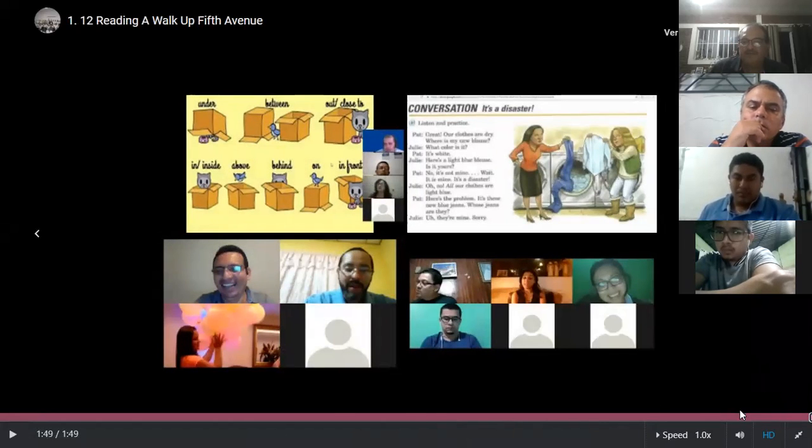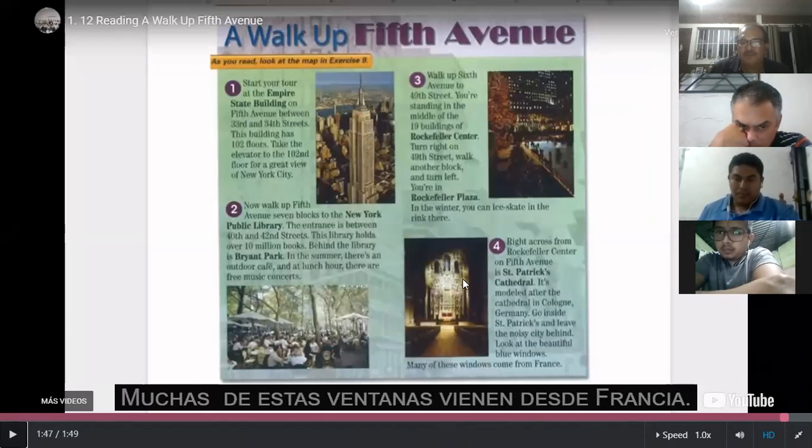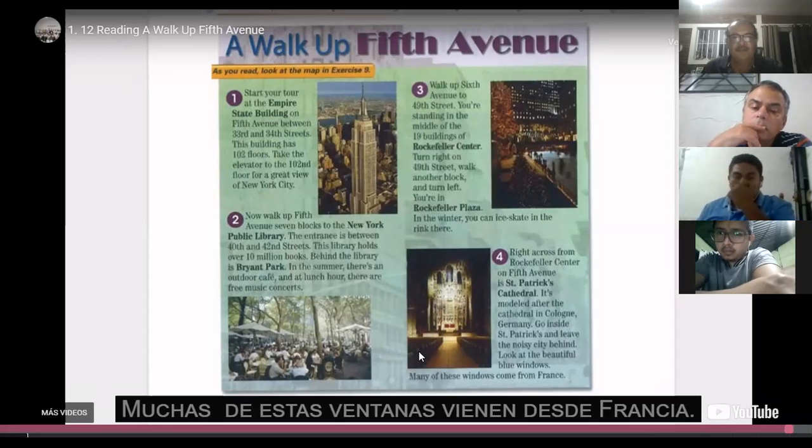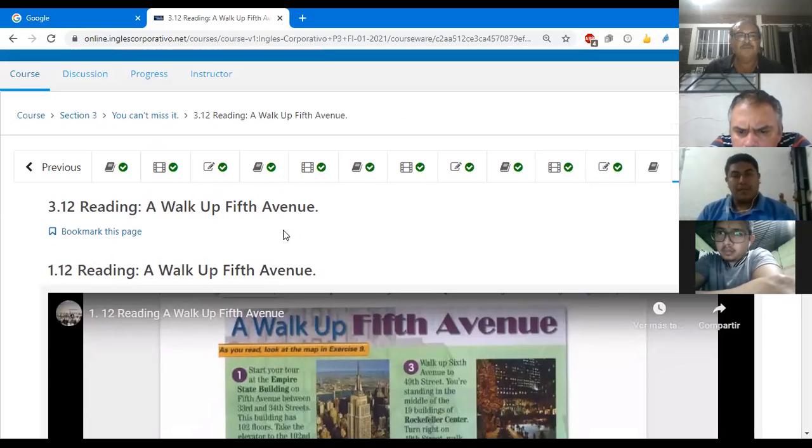Okay, and that is the construction of St. Patrick's. Windows. Cathedral. So many of these windows come from France. Okay. Now, okay, so this is what we have.